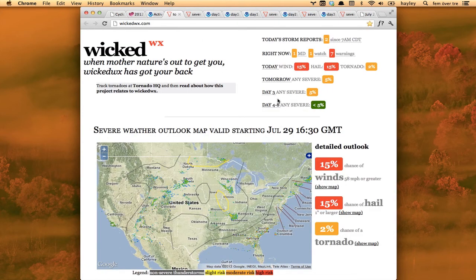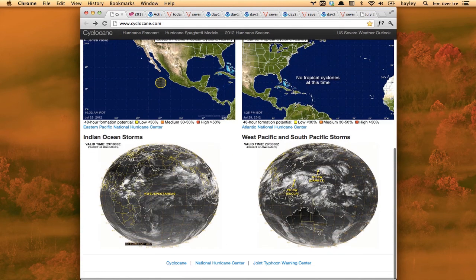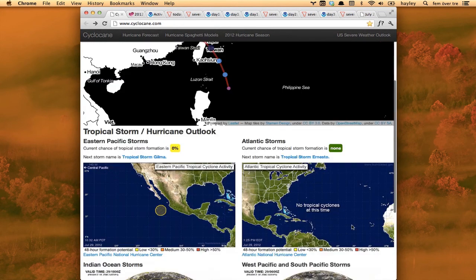You can get the latest severe thunderstorm outlook whenever it comes out, which will be around 3 o'clock Central Time, 4 p.m. Eastern. Also WICKEDWX.com, the Storm Prediction Center, and weather.gov is another good resource for United States-related stuff. Cyclocane is CYCLOCANE.com, or there's the National Hurricane Center where absolutely nothing is going on, or the Joint Typhoon Warning Center, or JMA.